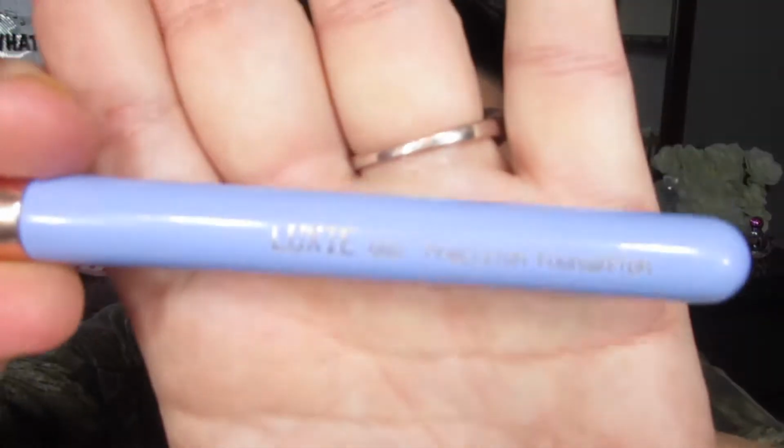And I also recommend using a kabuki brush. This is technically a foundation brush. This is the Luxie 660 Precision foundation brush, and it seems to work pretty good for it, but I personally like using a kabuki type brush, which I don't have one clean right now. I love using my e.l.f. powder brush for this, but like I said, it's not clean, and this brush is doing a really good job anyway.